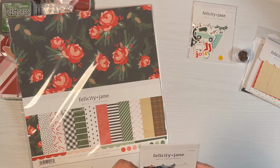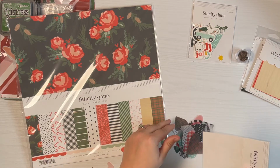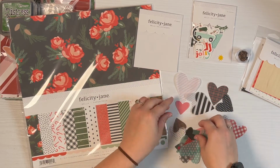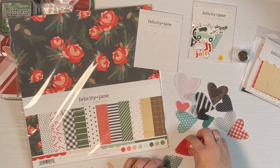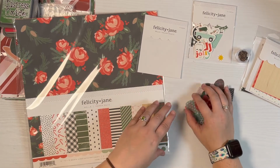And then I got a set of these vellum hearts. There's 27 in here. And I just figured some of these will be great for Christmas, but then some will also be great for any time. There's like a nice Christmas plaid, some polka dots, lots of stripes, some solids, another really cute small plaid, some hearts. So I just thought that would be a nice fun mix, and there's a bunch of different sizes in there.